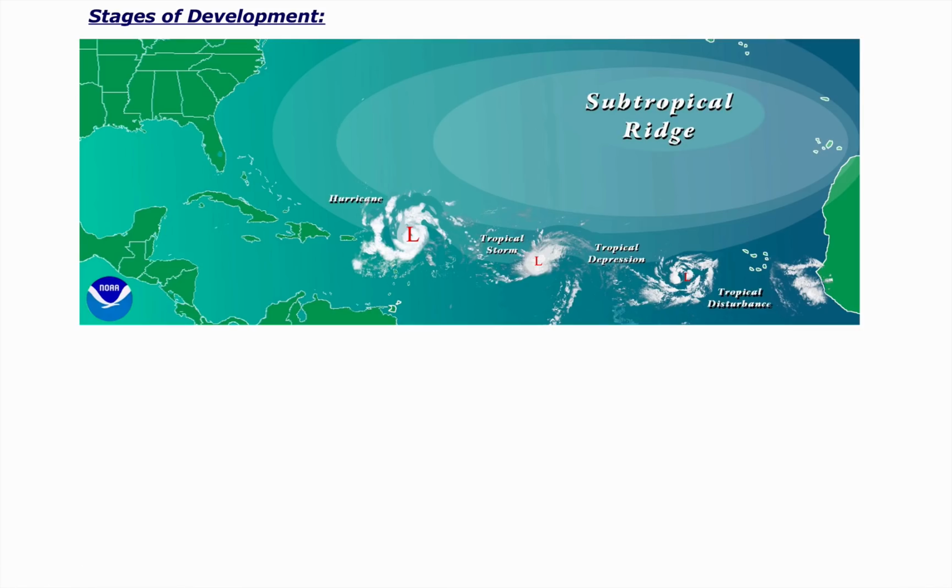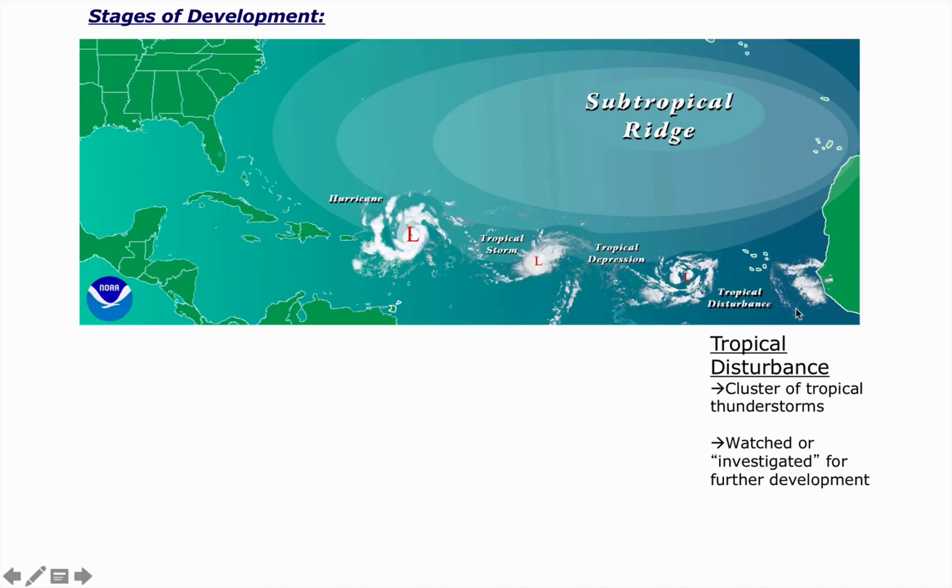Okay, tune me in here. We're going to talk about stages of development. Got this incredible graphic that shows how a group of tropical thunderstorms coming off of Africa can form into a massive hurricane. What I want you to pay attention to as you watch this video is the stages of progression and what defines them. So let's start off with what we got over here on the far right.